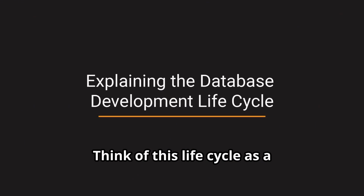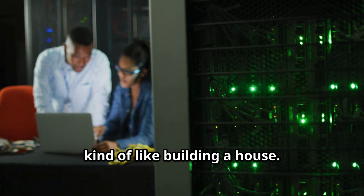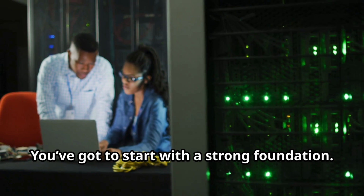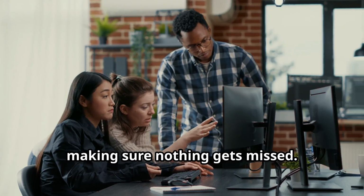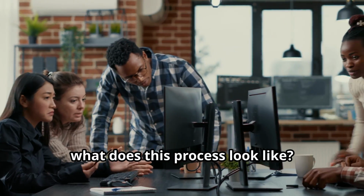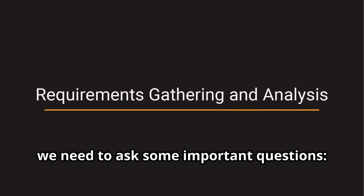Think of this lifecycle as a step-by-step process, kind of like building a house. You've got to start with a strong foundation. Each phase builds on the last, making sure nothing gets missed. So what does this process look like? Let's break it down. First, we need to ask some important questions.